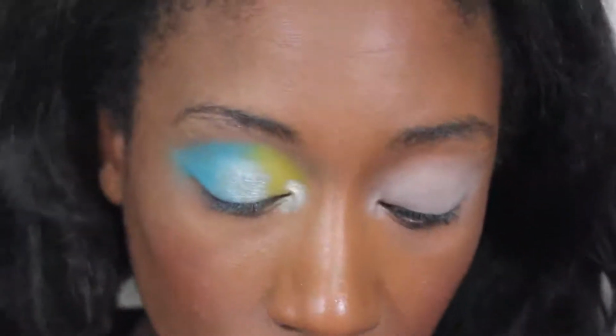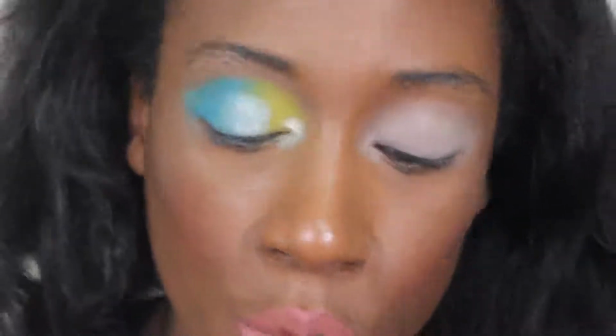Okay, y'all, so I returned with this. So I literally only use one shade in this palette. I use the shade, what is it, Banana, out of the Juicy palette. I wasn't really feeling a red look today, but y'all know I don't really do too many red looks.